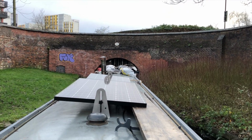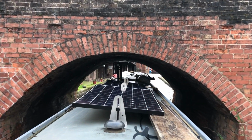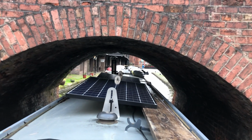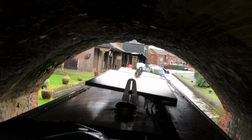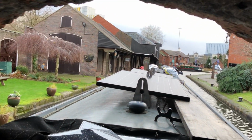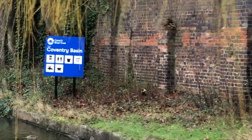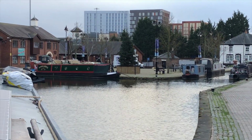And here we are arriving at Coventry Basin. In the basin there's enough room for about 8 boats, and it does recommend pre-booking, but because it was winter time we didn't bother with that. So hopefully we'll be able to find somewhere. There are all the facilities that you need for your boat. There's a little garden, there's a cafe, and it's just a fantastic spot to have in the middle of the city.